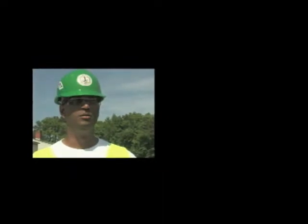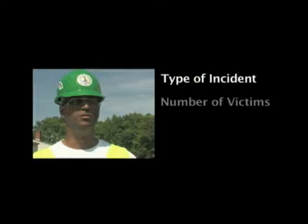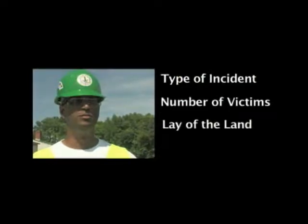To size up a situation, stop, look around, and listen. Take the time to gather information such as type of incident, number of victims, lay of the land, and risk factors. You'll need this information to make decisions and develop plans for you and your buddy.